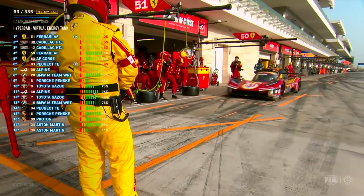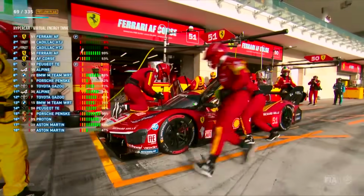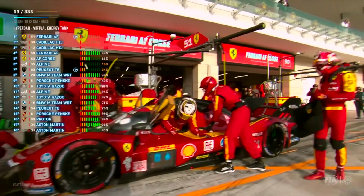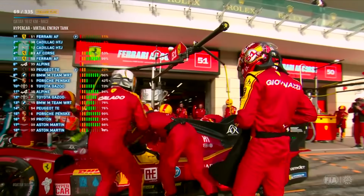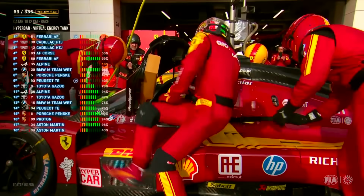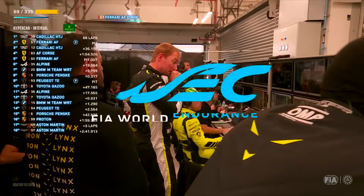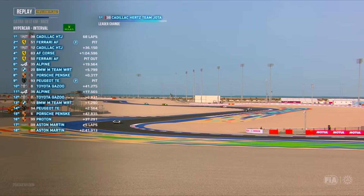Are we going to have a full course yellow, or would this benefit Collado massively? Yes, it would if it does, except he won't be able to warm his tyres up. And we just saw there how slow the Ferrari was with all the LMGT3 cars whizzing round him either side, because he's on stone cold tyres, and it's like driving on ice.